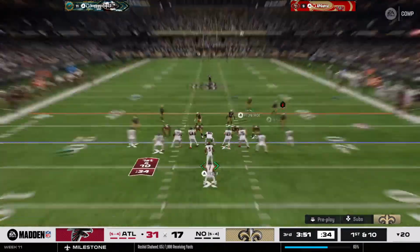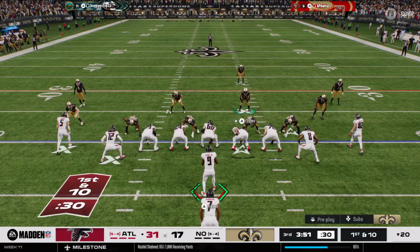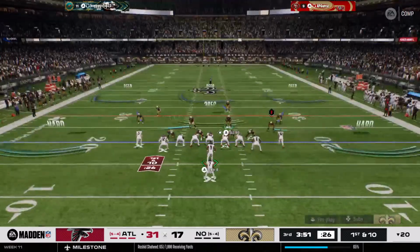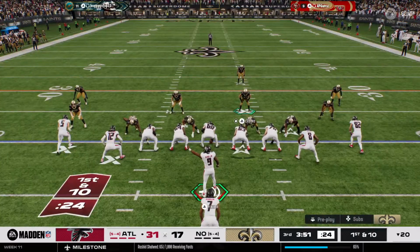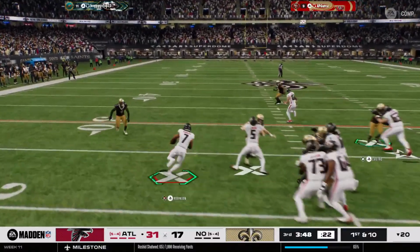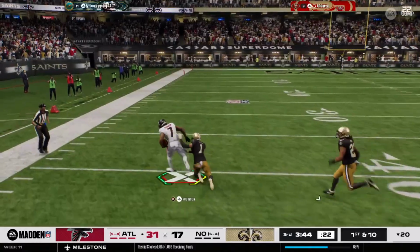The drive begins at the 20. Here's first and 10. Give to Robinson from the pistol. Past the 45.